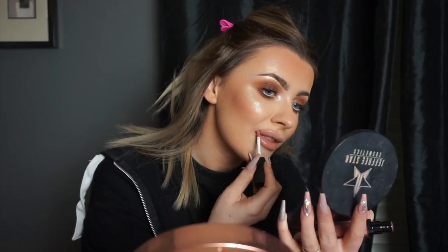Okay, so the last thing I'm doing is my lips. I'm going in with the Inglot HD Lip Tint in the shade 17, and also another Inglot product, which is one of their lip paints, in the shade 91. So that's just their gloss. I absolutely love these two colours together. They're a new purchase and I am obsessed with a glossy lip. You know me by now.